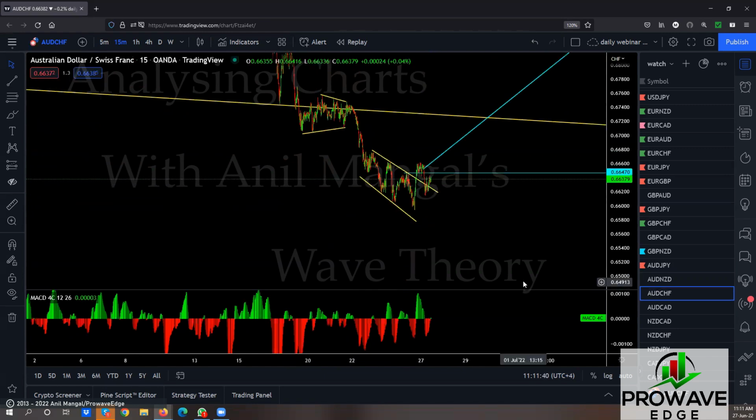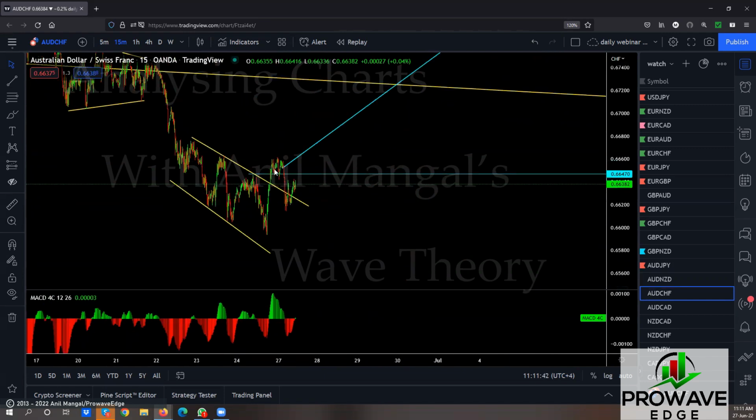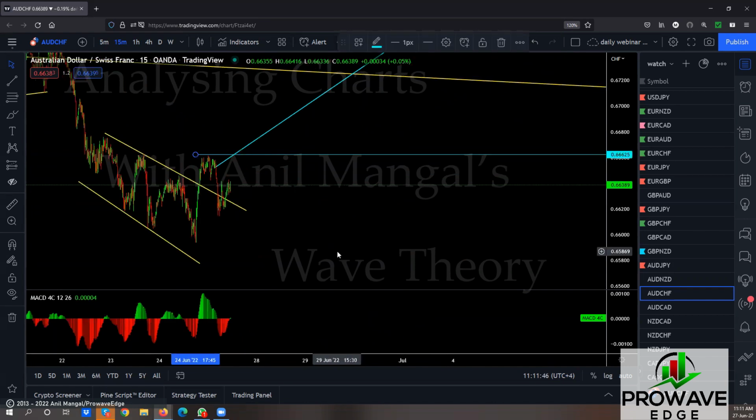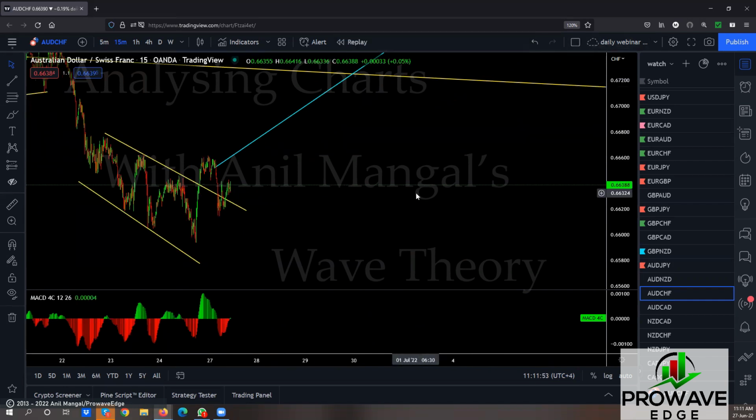Aussie Swiss. If you took that trade, you closed that. You had an entry above the top. It didn't go anywhere. Just wait. We don't have to take off this buy entry. That was the buy entry. Take that off. We don't have anything. All right, it did break out, but it's not going anywhere.